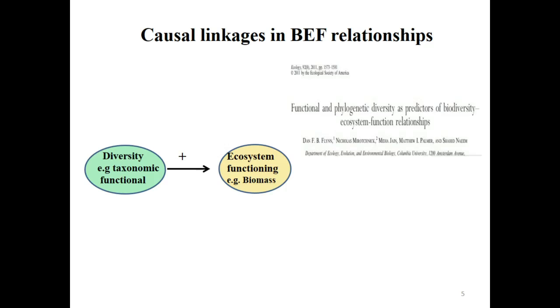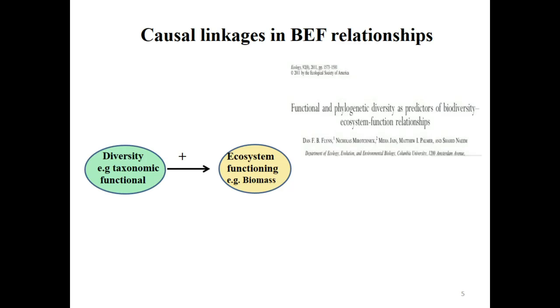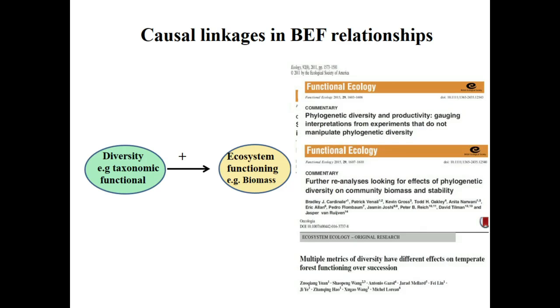And an interesting question in the BEF relationship is which diversity measure is a better predictor. And the recent results suggest the functional and phylogenetic diversity was a better predictor than species richness. But some results suggest not. And one of my recent studies showed that the multiple metrics of diversity have different effects on temperate forest over succession. So we can't say which diversity measure is better or not.